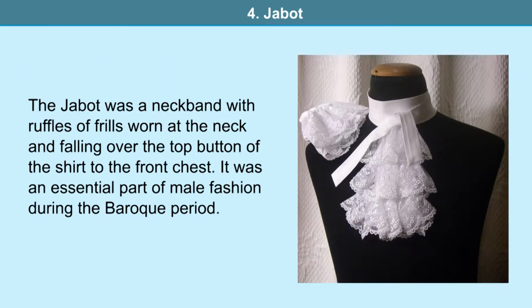Then came the jabot. Now this is a neckband with ruffles or frills worn at the neck and falling over the top button of the shirt to the front chest. It was an essential part of male fashion in the Baroque period. However, today, can you imagine a man wearing a cascade of ruffles over his shirt? Well, I do look forward to seeing such impeccably dressed men.